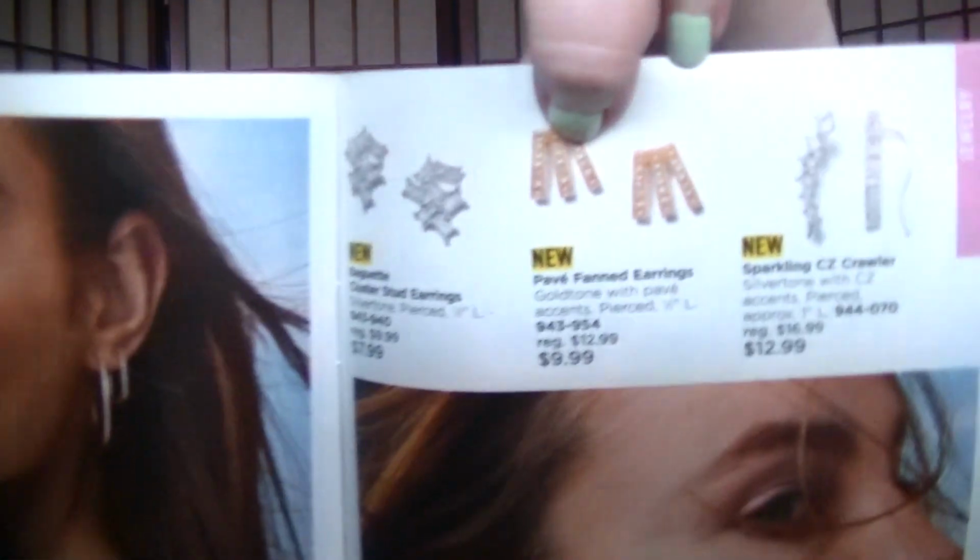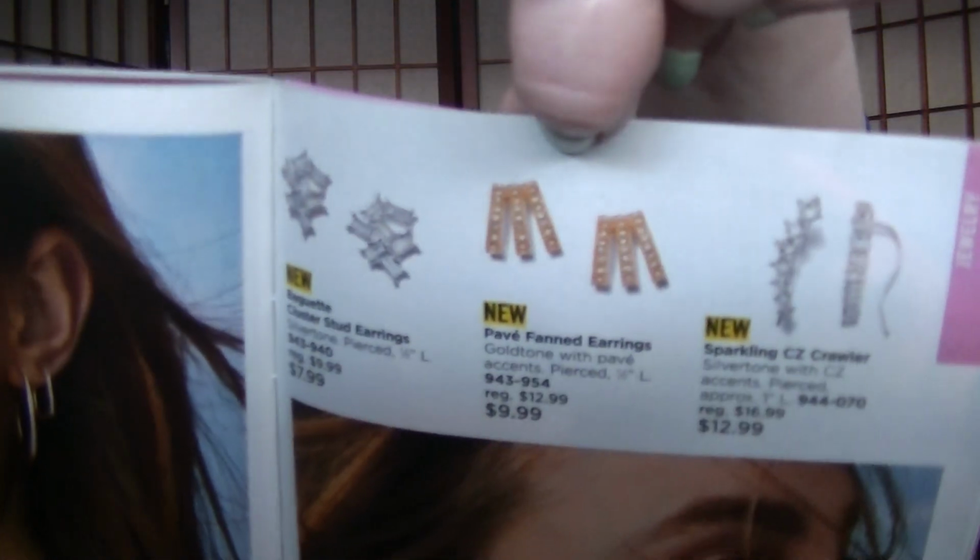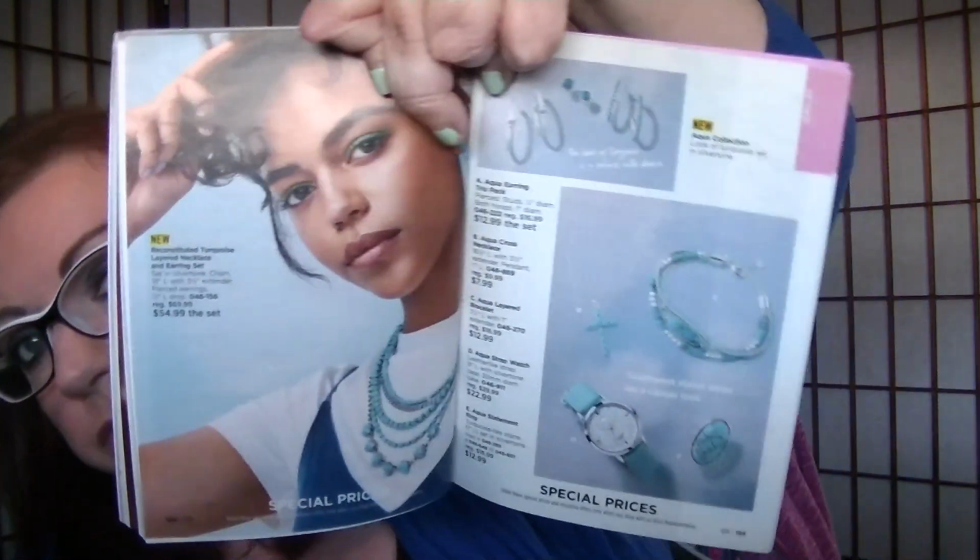We got a lot of new jewelry starting on page 190. I love these fan earrings here, these pave fanned earrings right there. Those are really interesting. They're different, you know. Oops, I dropped the book. So definitely make sure you check out the new jewelry collections. There's reconstituted turquoise. A lot of people look so good in turquoise. Doesn't look good on me, but it does on a lot of people.